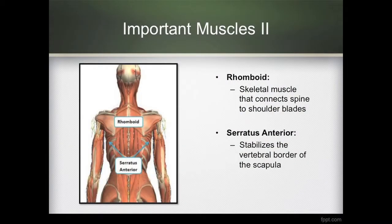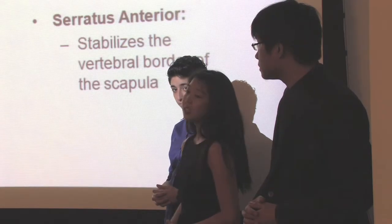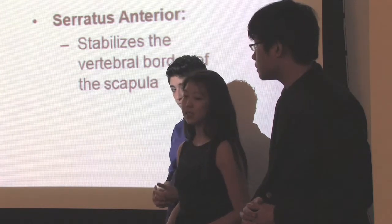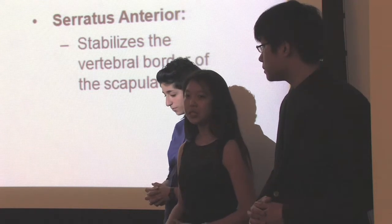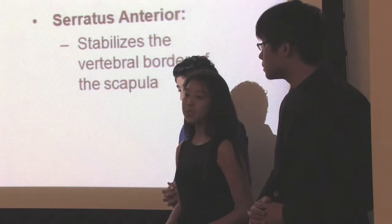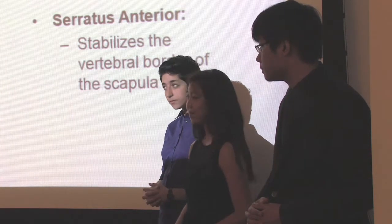Pictured here are the rhomboid and the serratus anterior muscles. The rhomboid muscles are thin skeletal muscles which enable joint movement. They connect the spine to the scapula. The serratus anterior muscles are superolateral surfaces of the upper ribs next to the side of the chest. It stabilizes the scapula, which connects the humerus to the clavicle. Because this muscle extends up to the arm, excessive use or load will result in pain.